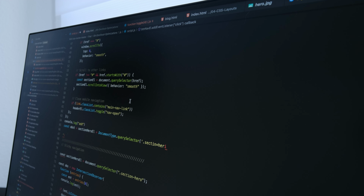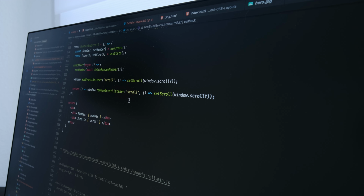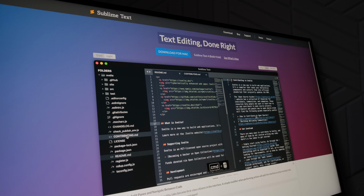Next, we need to set up our coding environment. You will need a text editor for writing your code and a compiler or interpreter to run it. Many coding platforms like Visual Studio Code or Sublime Text can help you get started easily.